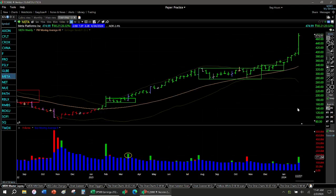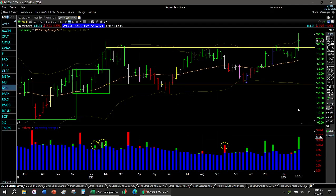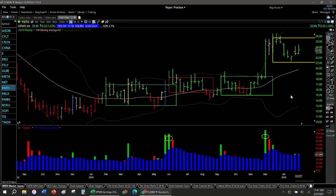Globe. Meta. Ugh. It's so annoying. Net. Sideways. Oh, here's a box breakout. Steel. Move to list 2. Well, if steel is going up, does that mean inflation is all of a sudden starting to go up again? Cost of inputs? And that may be why the bond market is selling off a little bit. Who knows? We'll see how it plays out.